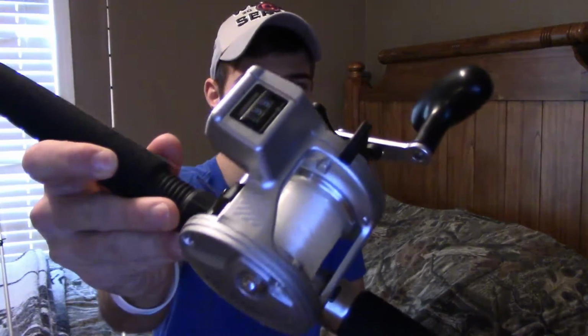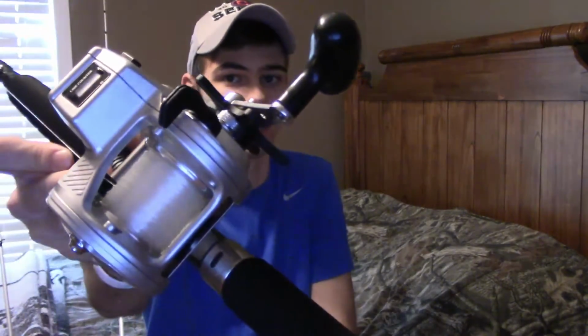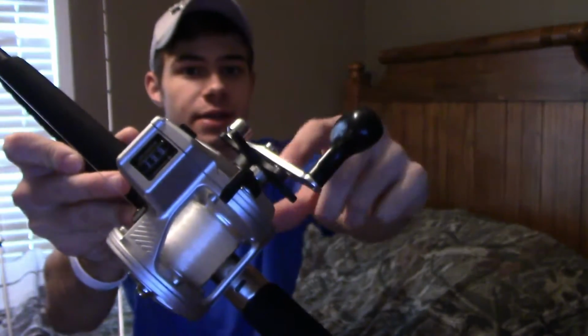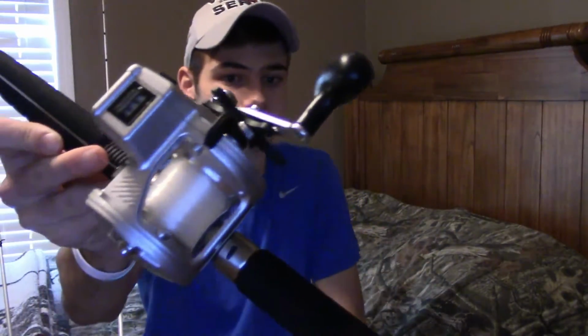So it's great. And then we got the AccuDepth 27 LCB trolling reel here. This has 20-pound line. It fits a lot of line on it. You need a lot of line when you're trolling. Got the line counter here and drag system here. Really big handle there, and just an all-around good reel.